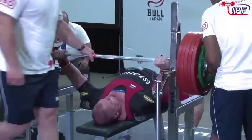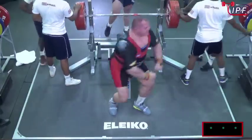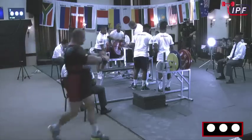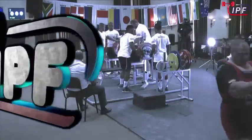Very easy. Nice. Very nice. He's got a lot more there, no problems at all. Three white lights for those in the group left. Well done. Very good. Take the bar to 300.